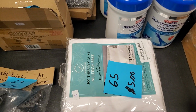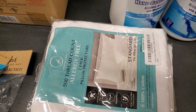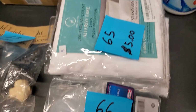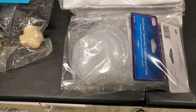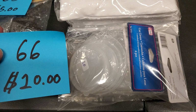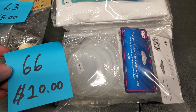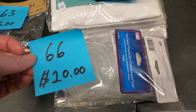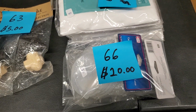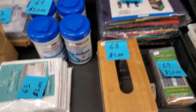Number 65, we have a pillow protector. Each package has 2 allergy pillow protectors in there, $5 for each package, 3 available. Number 66, we have these can covers. Didn't know what they were used for until we read the box, and then we realized, hey, look, they're awesome. You basically open a can of green beans and boom, now you have a plastic cover for your can of green beans. $10. Yes, they have the big, like, Bush's baked bean size as well as the regular size. So $10 for the whole set of can covers.